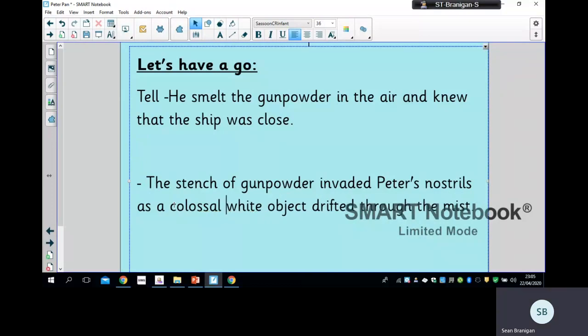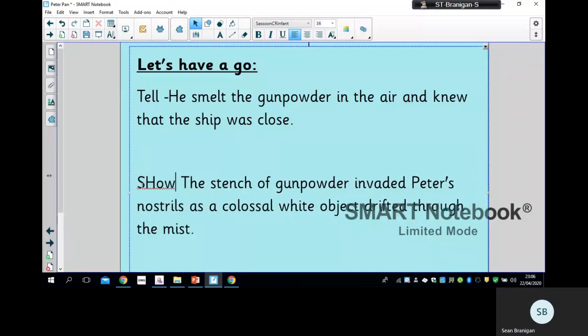I couldn't remember how to spell colossal. There we go. The stench of gunpowder invaded Peter's nostrils as a colossal white object drifted through the mist. You don't know it's a ship. It's showing the reader what's happening, disguising it quite well, rather than just saying, here's a ship coming.